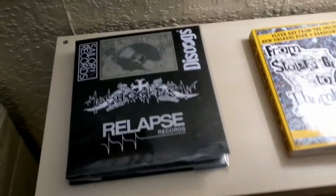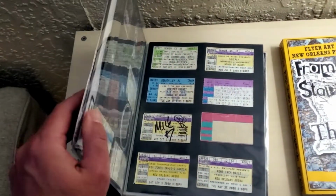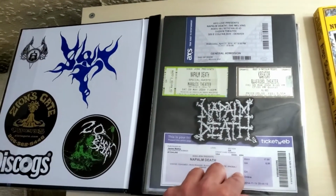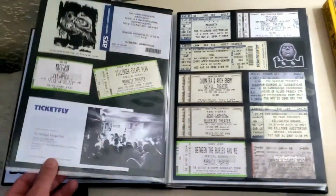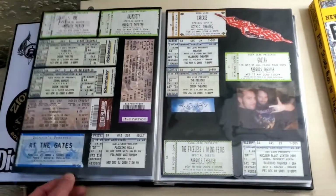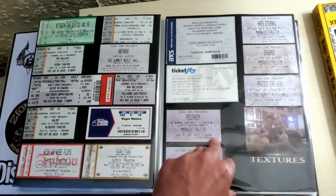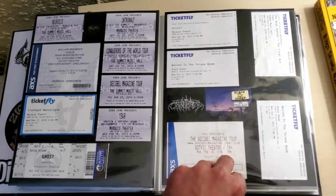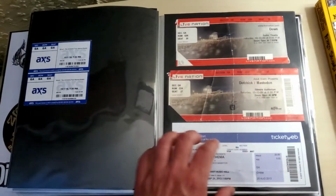And then here I've got my scrapbook, and this is just full of ticket stubs just from shows over the years, Napalm Death, and yep, seen quite a few shows over the years, but managed to keep all my stubs, and whenever I see something new, I just stick it in here somewhere. Show memorabilia.